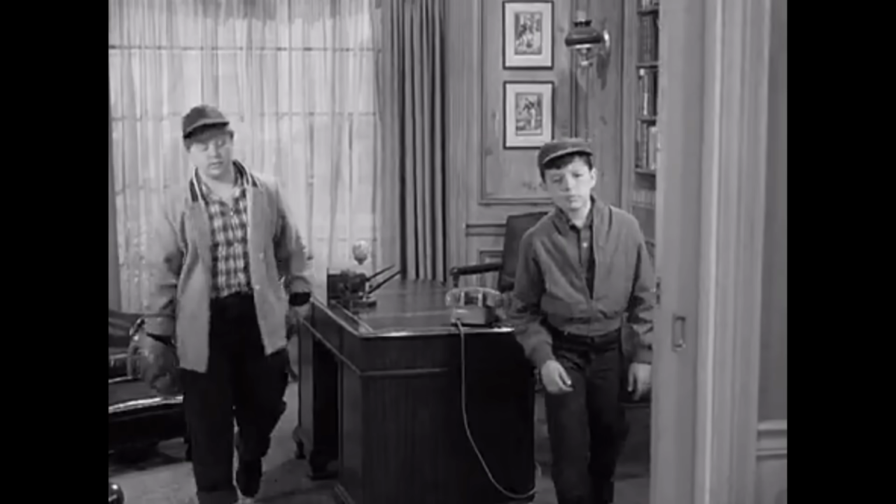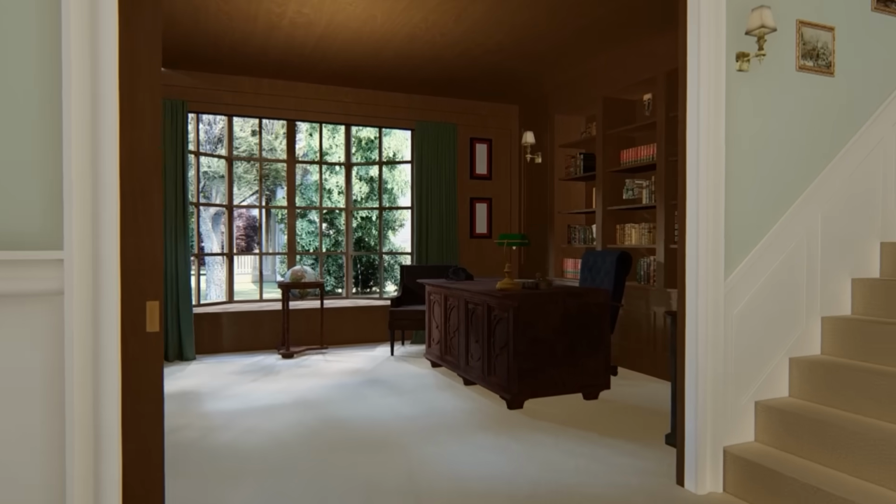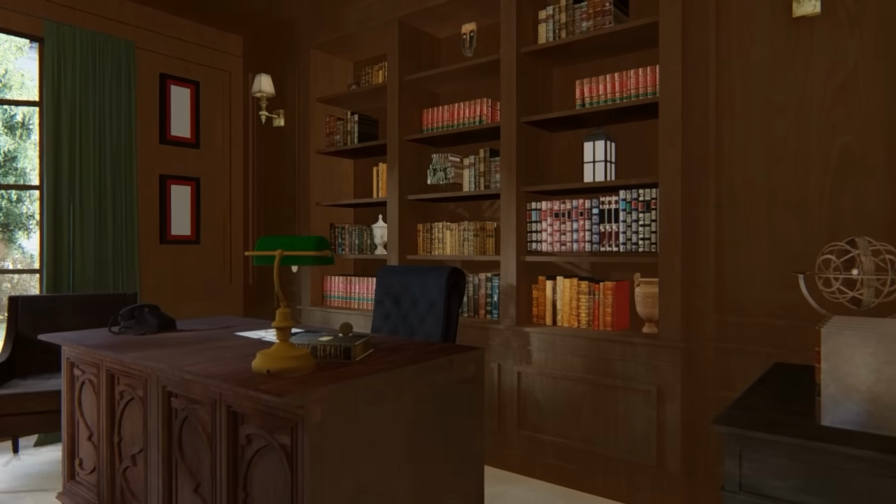The doors into the den were pocket doors, most often left open, but occasionally closed for privacy. Let's take a spin around Ward's den now. Later, we'll get a look at the entire main floor.